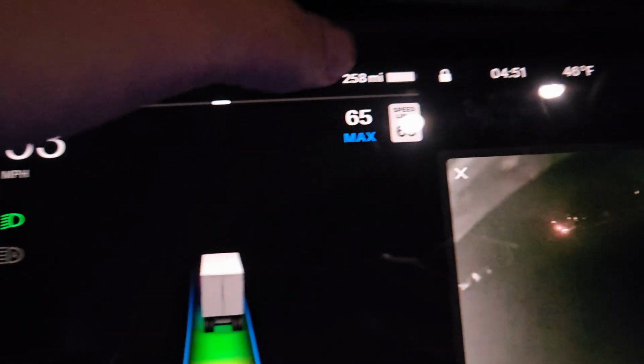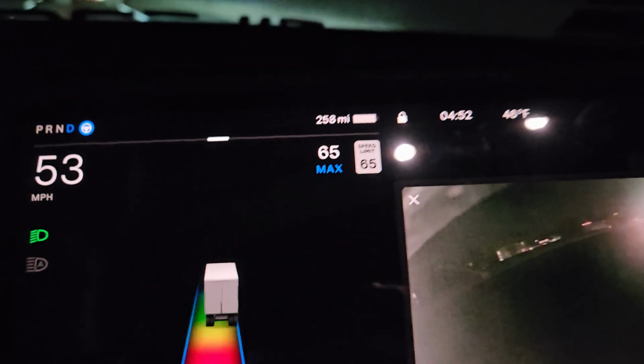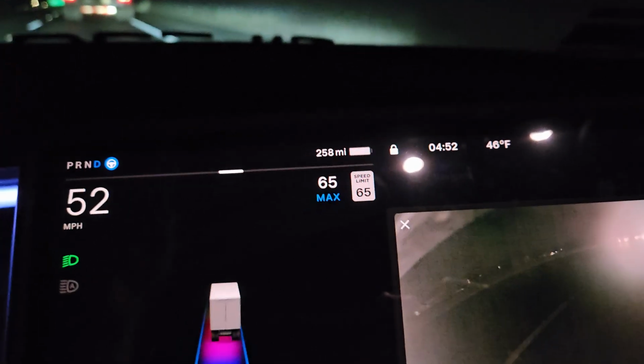Okay, I'm recording this on my phone without a mic or anything, so the audio might not be the best, but stay with me because we are having an adventure and we're going to put this Tesla's range to the test. On full charge, I'm at about 260 miles. Now, do I really get 260 miles? We're gonna try that out right now.